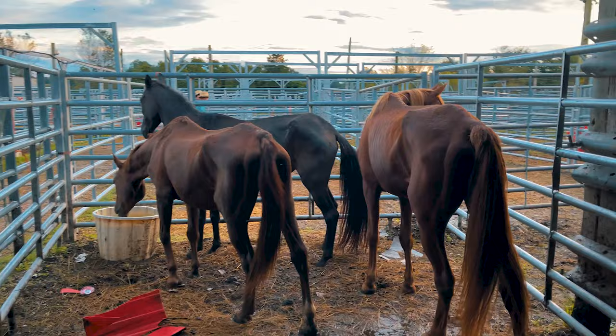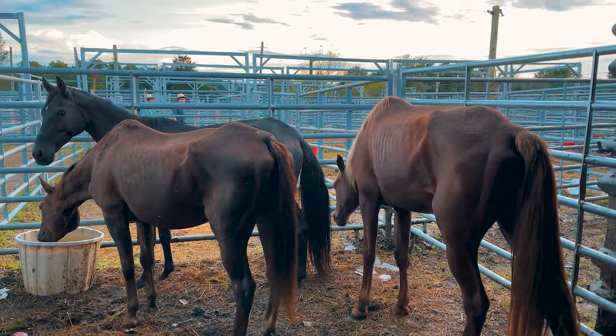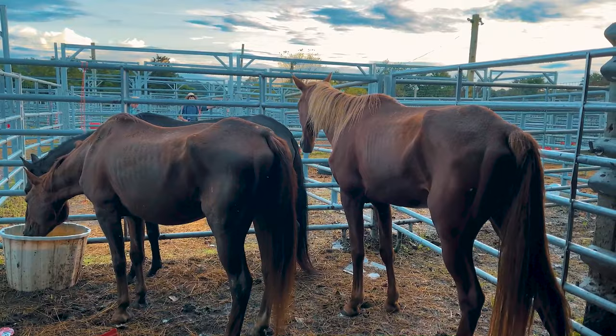These poor guys are so skinny. They really need to be rescued and they need some help. They kind of look like they're probably a little bit younger maybe, just from their body condition. But they're just starved and skinny.